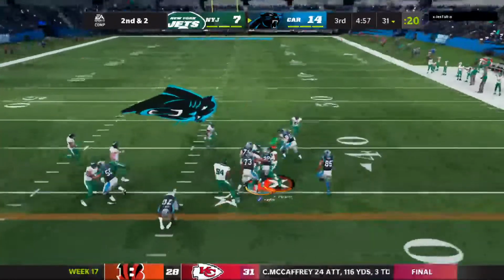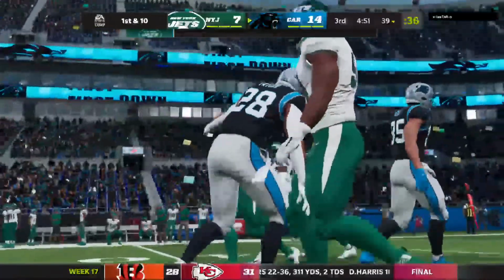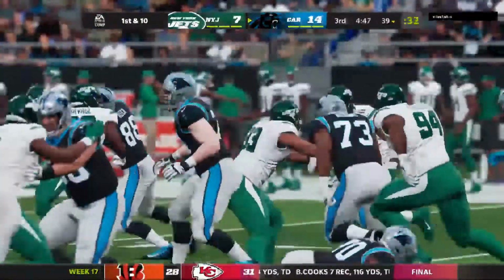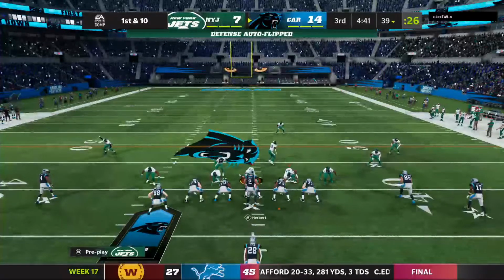Second down, another run with Taylor, and he'll get it out near the 40 to the 39. Well, you certainly have to give a little credit here because they are playing this game now at their pace. This is ball control football, sustained runs, taking their time, and making it work.